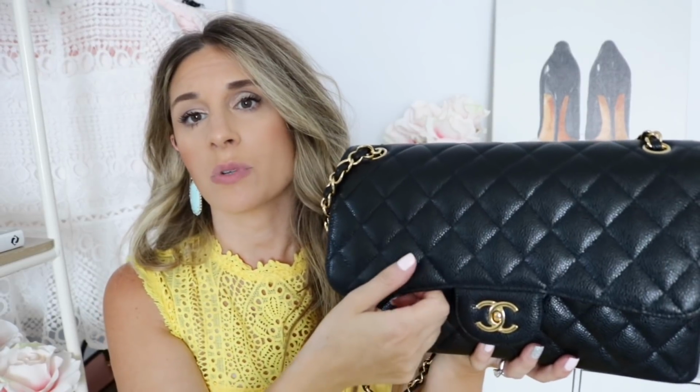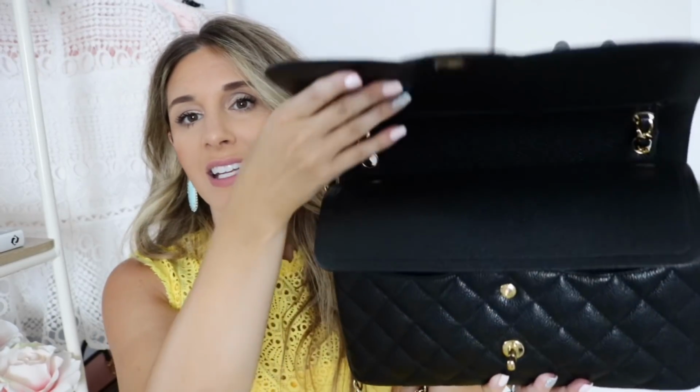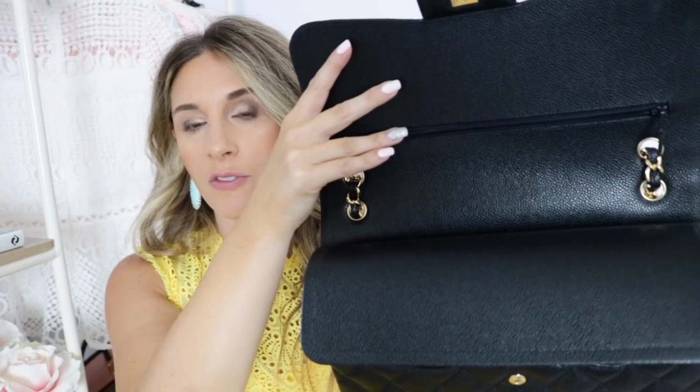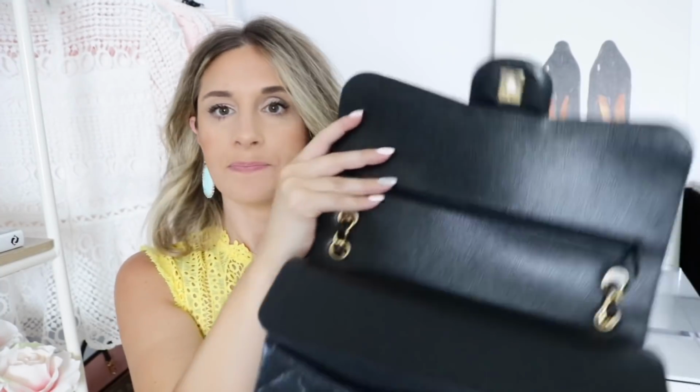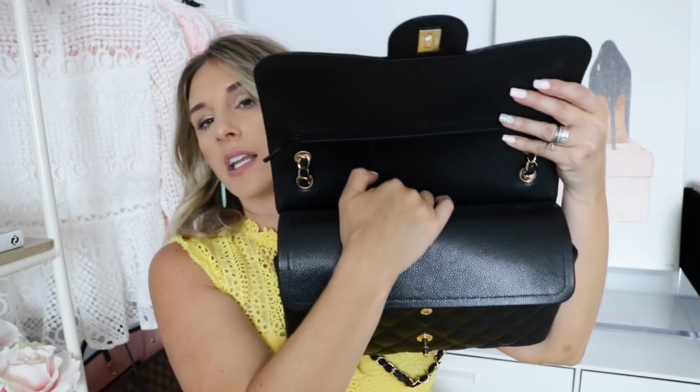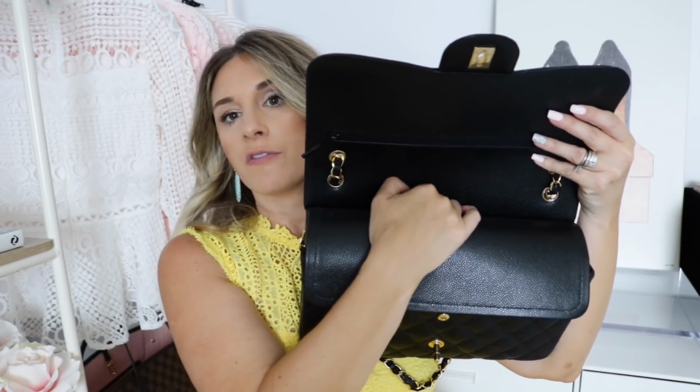First off, you have this beautiful turn lock closure, which, oh my gosh, you guys, it is just stunning. I have the double flap. As you know, Chanel does not make the single flap anymore, so if that's on your wish list, you're definitely going to have to go pre-loved for that. It has this pocket at the top, but it only goes up, so you probably could put like a lipstick, or maybe a receipt, but I honestly have yet to use it. There is a spot back here if you wanted to put your phone, but I have just been putting my phone in the Mona Lisa pocket.